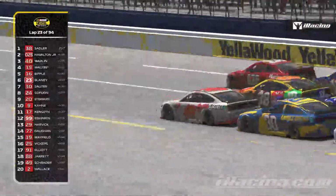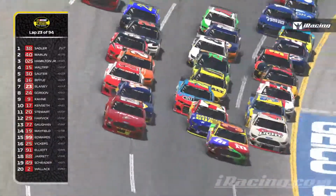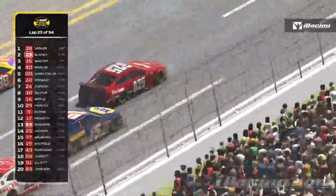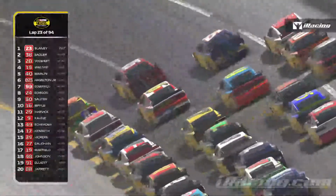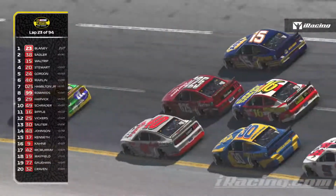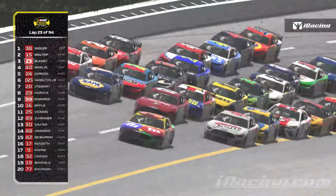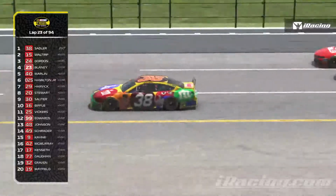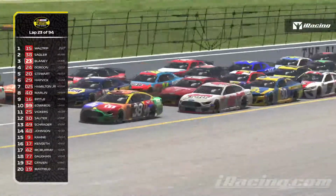Because now 38 is technically in front according to timing and scoring from Xiron TV, which is apparently not very good at the moment, because the graphics editor, me, is not very experienced with iRacing graphics. Biffle almost got into the 40, but he didn't. He avoided it. 38 of Elliott Sadler is way out front, and Jeff Gordon still working towards the front. I feel like he's got a good shot. He's doing well.